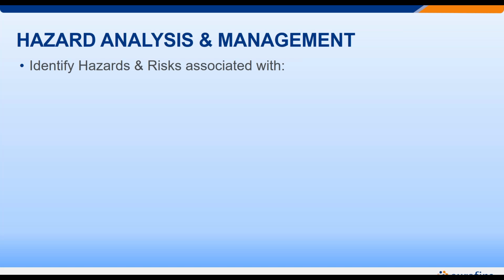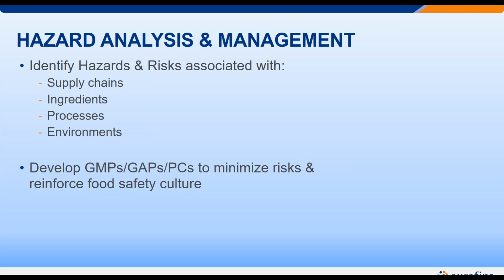The first step that we have to do really is identify those hazards and risks. We briefly went over some of those common pathogens of concern on our first couple of slides, but we look for those and, in a cross-functional team ideally, look at our supply chains, our ingredients, our processes, and our environments to know what we need to look for and how we develop our programs efficiently to monitor them. We then use that information to improve or build upon our good manufacturing practices, our good agricultural practices, or our preventive controls if required, to minimize those risks and really try to reinforce the food safety culture.